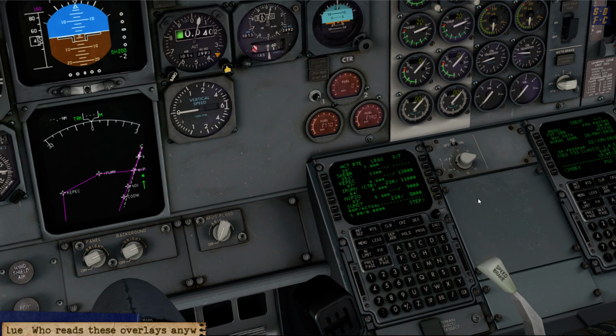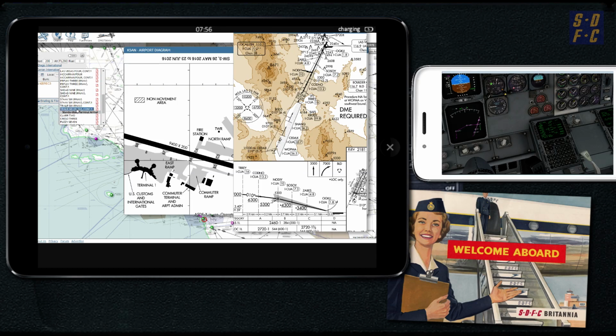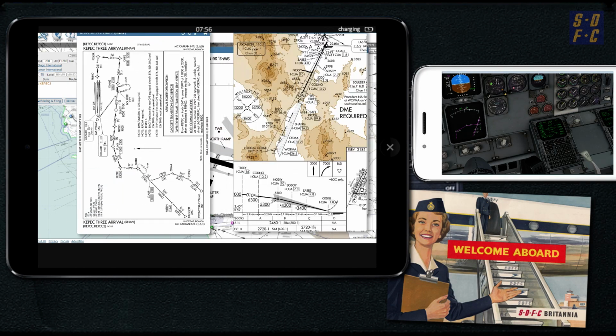I actually have no idea how to fix that. I don't even know where to begin. Hold on. Let me get the chart for the Kepik 3 up. Switch it to this view so you can actually see what I'm talking about. Really? Trailer 6. There's a departure procedure called the trailer. Wow, okay, fair enough. Kepik 3, there it is. Okay.